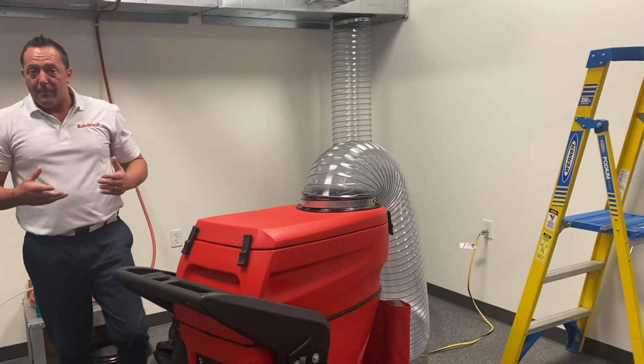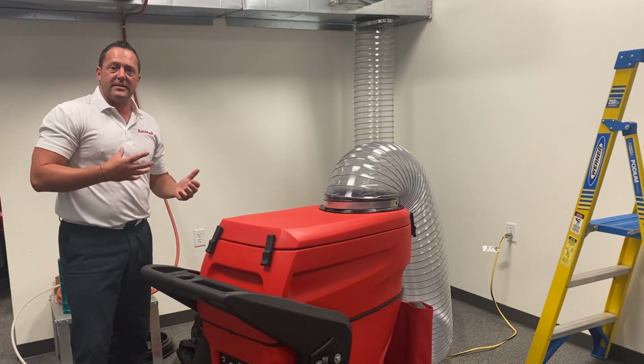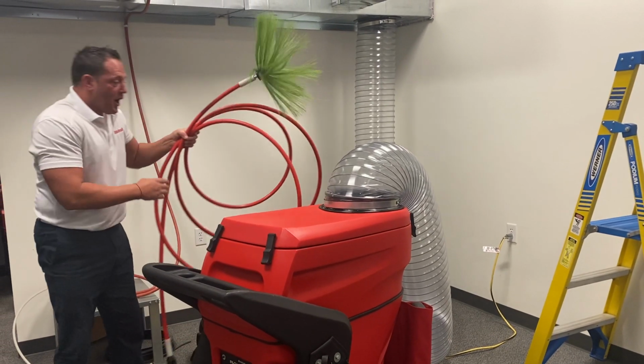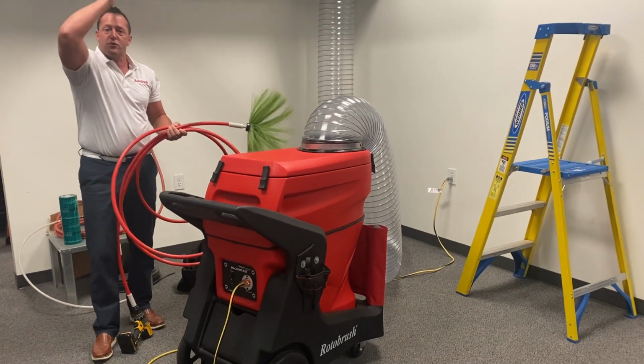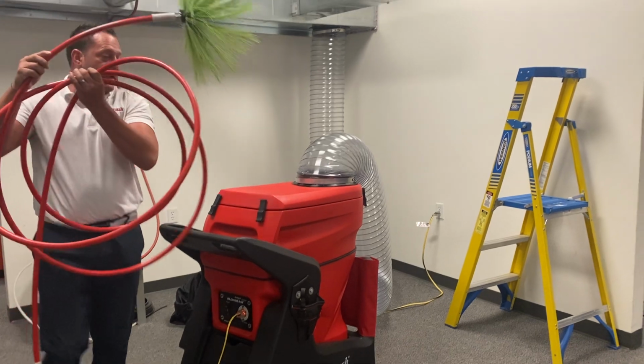The next step in the actual process itself, and a lot of people miss this step, but it's very important as well, is you're going to take a brush auger system. And you're going to go, again, from the furthest register from the air handler itself, and you're going to insert it into the duct itself.